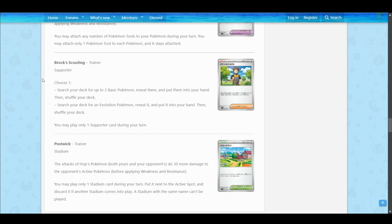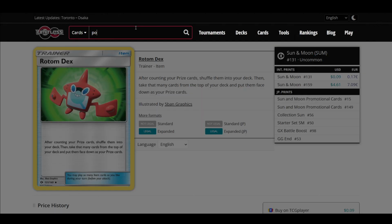So Brock Scouting here says choose one: search your deck for 2 basic Pokemon, reveal them and put them into your hand, then shuffle your deck. Or search for an evolution Pokemon, reveal it and put it in your hand, then shuffle your deck. This is essentially like a better version of something like PokeKid.